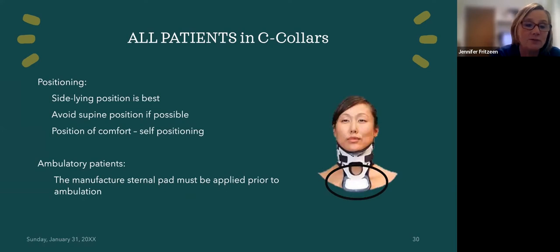It doesn't have to be just fully on your right or your left. We want to avoid supine position if possible. Now, if they have a concurrent TBI, that may not be possible, and we may just have to live with it. But really, lying on that back puts the back of that head at high risk. And then if they're moving around, they really can get into a position of comfort.